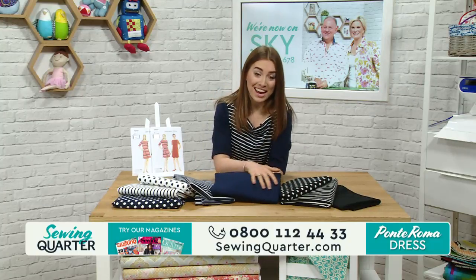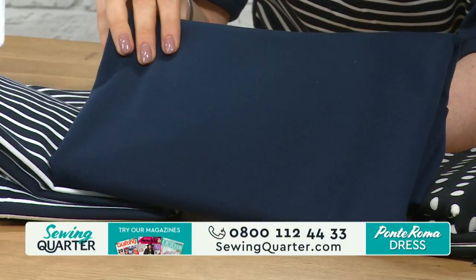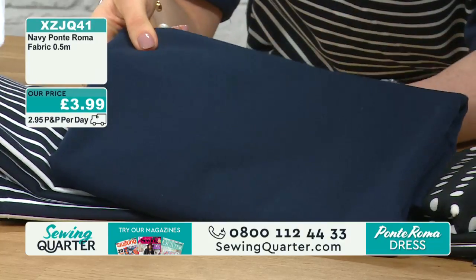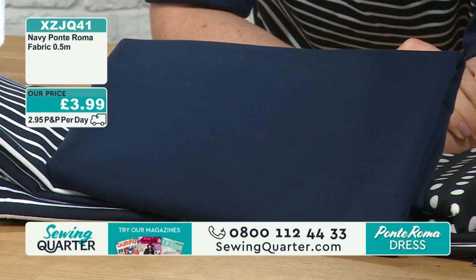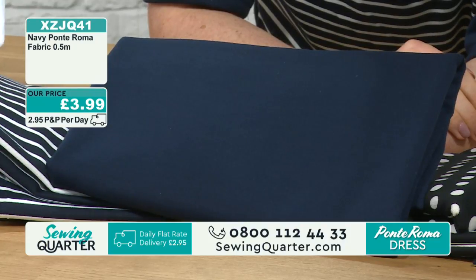I just want to keep touching it. It is really lovely and soft. The nice thing about a jersey is you do get a bit of stretch to it, so you don't have to worry about it not fitting comfortably.